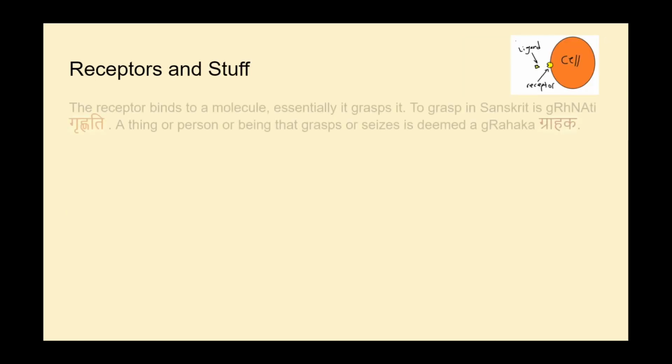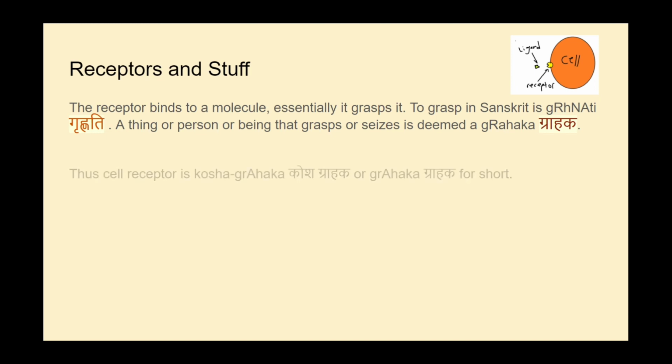Receptors and stuff. The receptor binds to a molecule, essentially it grasps it. To grasp in Sanskrit is grihnati. A thing or person that grasps or sees is deemed a grahaka. Grahaka will be used as receptor. And the cell receptor is kosha grahaka, or just grahaka for short.